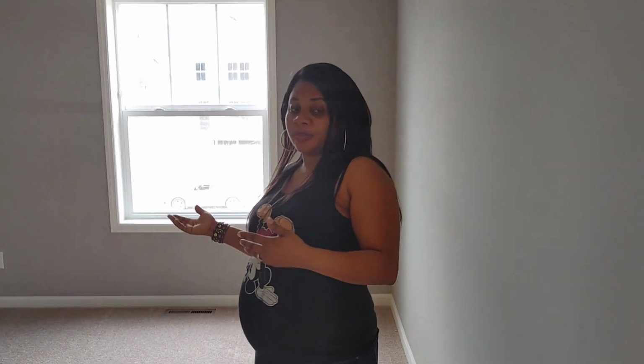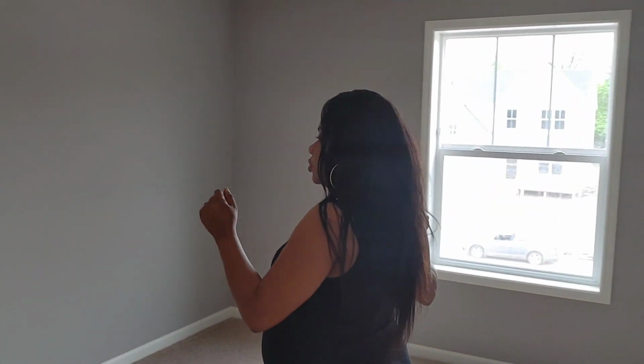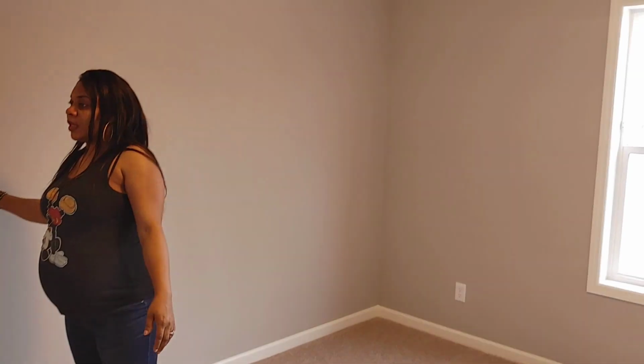And that brings us to another kid's room. This is another room here too. So it's like this room and the other room.